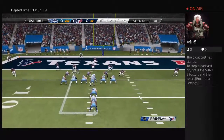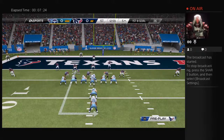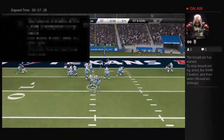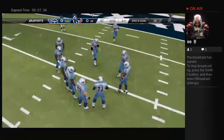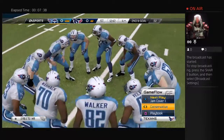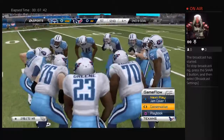Here they come back to the line after picking up over 20 yards on that last play. 1st and goal. Green's got the carry once more. Well, I know it was a short run that time by the offense, but it's what it's going to do for you long term. Keep running that football. Try to wear the defense down.